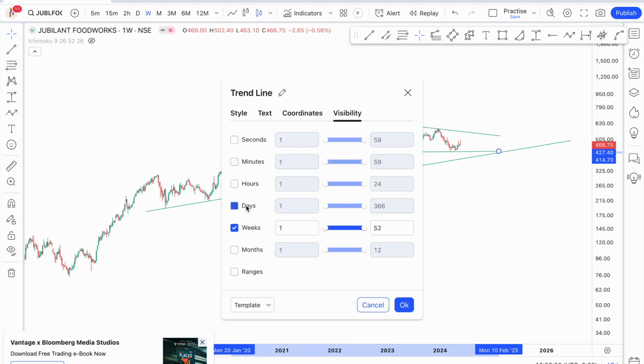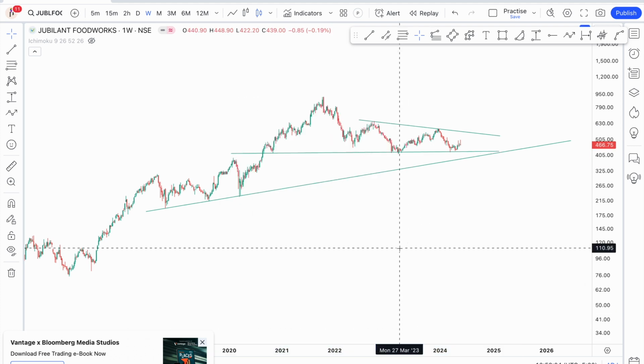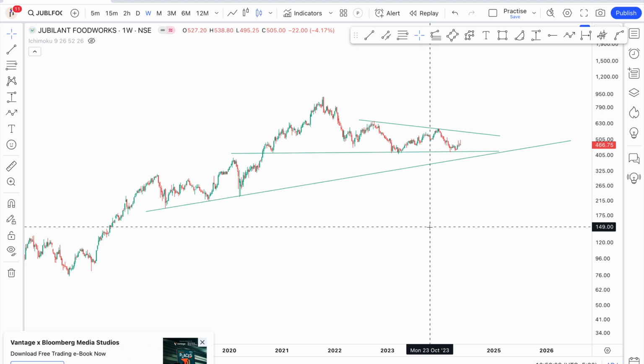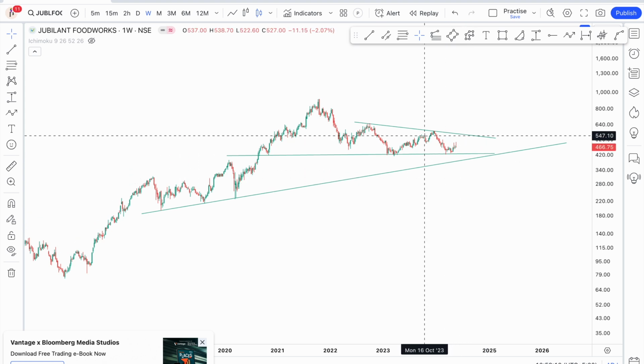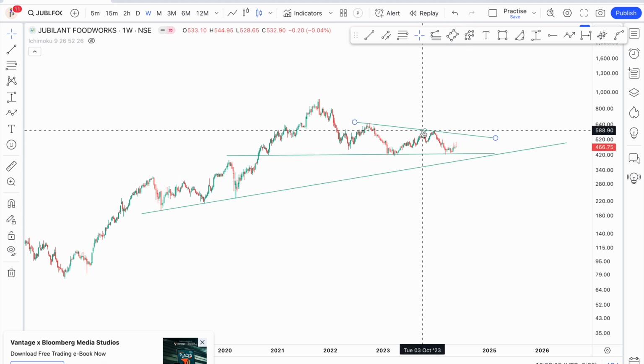We need not go to the day chart, right? We are going to look at the long term. If you go to the day chart, it will again give many patterns, and everything will be short term. So we will mostly concentrate on the weekly chart and monthly chart. If you want a bigger view, we'll go to the quarterly chart as well.